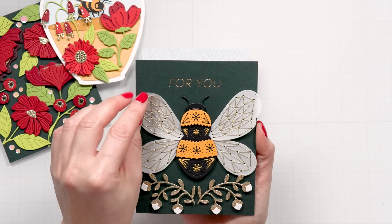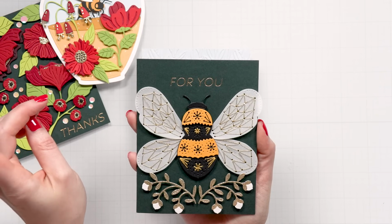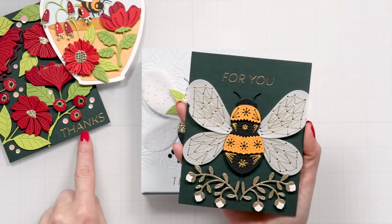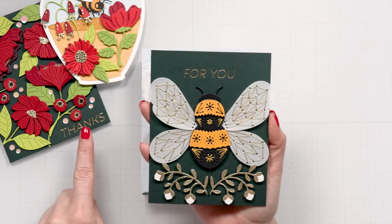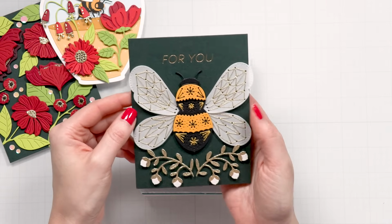Wings were cut from vellum. I have 2 layers of vellum here, and then I stitched that using the gold DMC thread, and I love it. Now the For You here and also the thanks on this card, those were done using the Glimmer Kit of the Month for January, and you'll see that in just a minute.